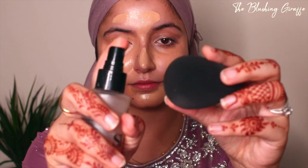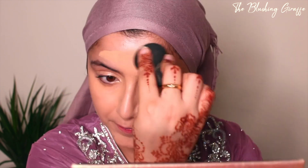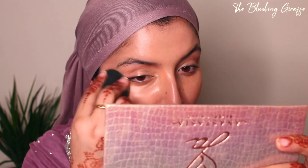So the foundation I chose to wear is the NARS Sheer Glow, and as you can see I am dampening my beauty blender, which was already damp, but I'm spraying it with some setting spray. Everything's going to be linked down below. This is a really good tip for when you are doing makeup that you want to last for hours and hours and hours. And I have to say, this makeup lasted me for a good 14-15 hours.